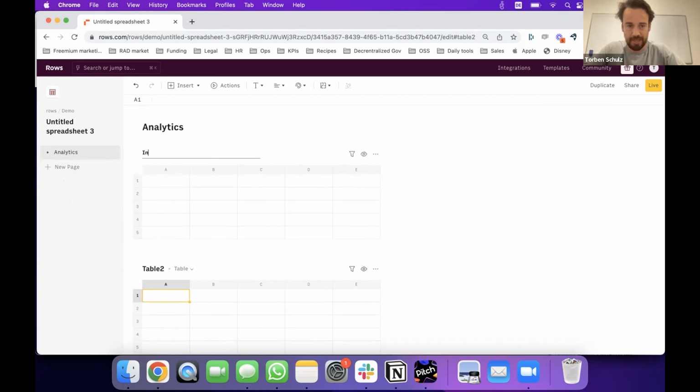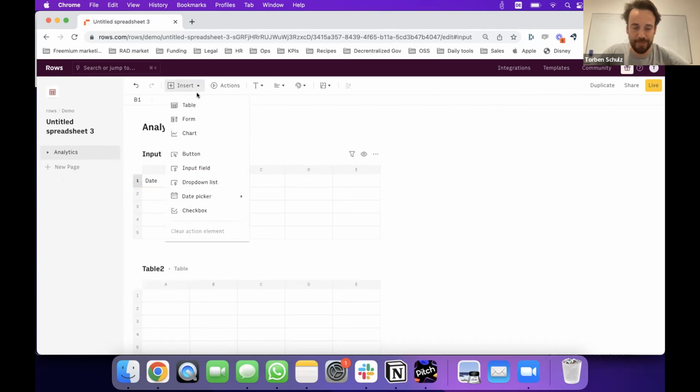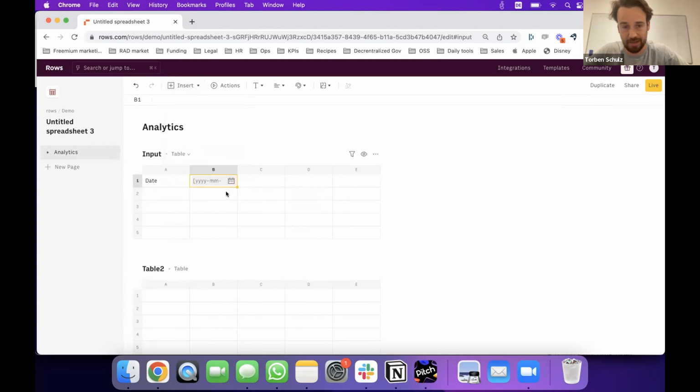I will start with an input, which is a date. As I mentioned, if you want to make your published spreadsheet interactive, we have certain fields. So you have a button, you have an input field, a drop down, a date picker, a checkbox, and here I want to pick some dates or a date range, let's say September, and this will be an input field that I can use later on.